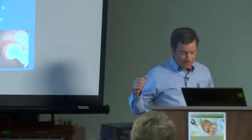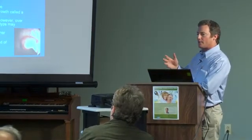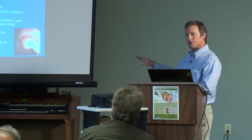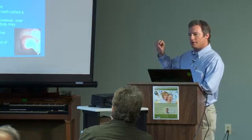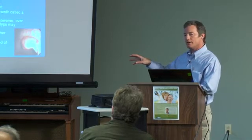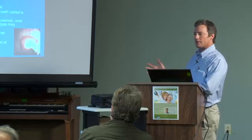But polyps really are precancer. There's different types of polyps. So when we take out a polyp, and that's what we do, we take them out to try to prevent this whole sequence. We'll go into that in just a minute. But we send that tissue to the pathologist, and depending upon the type of polyp, the location in the colon, and the size of the polyp and the number of the polyps, we can really get a sense of the person's risk for getting more polyps.